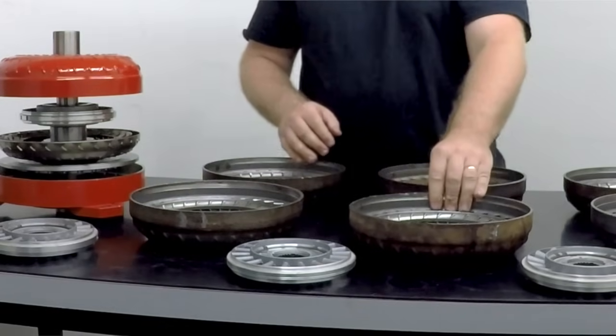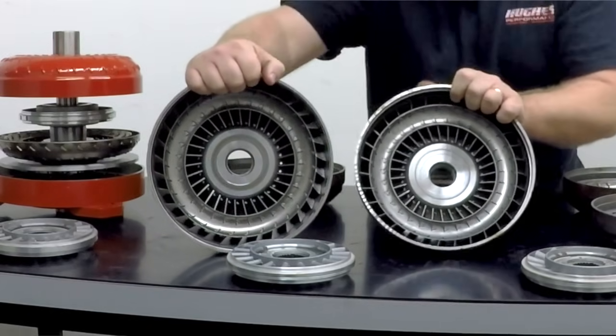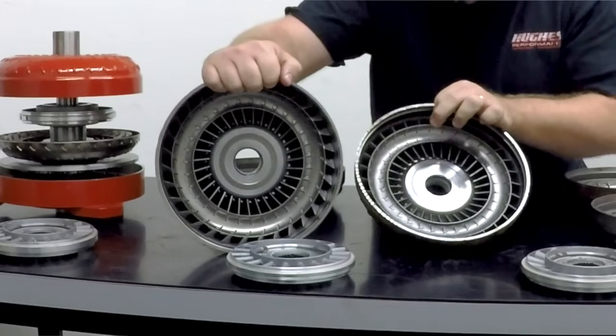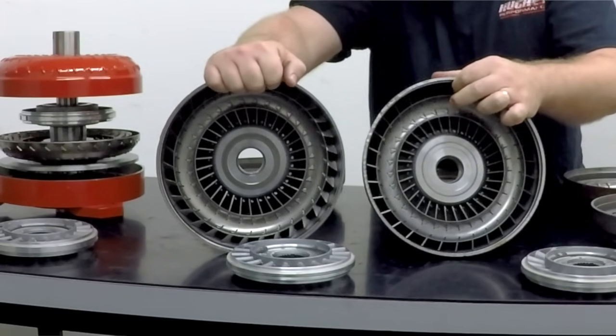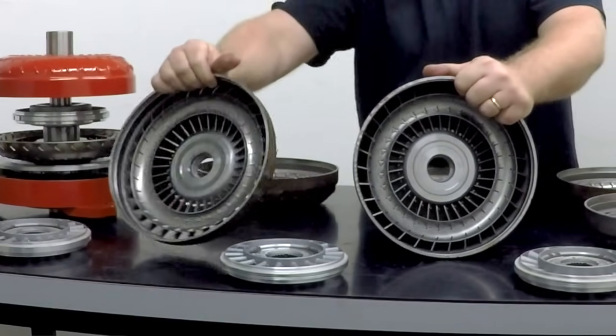As we move into the medium stall impeller compared to the low stall impeller, you can see we're still stood fairly straight up on the inner here, but it has a much less aggressive positive move as it transitions into the outer tip angle. This impeller is going to stall higher than this impeller.